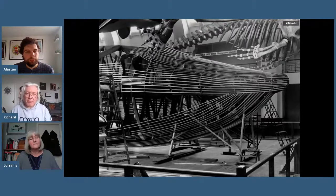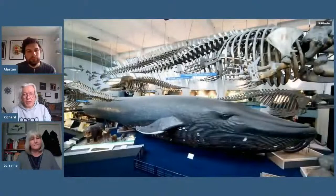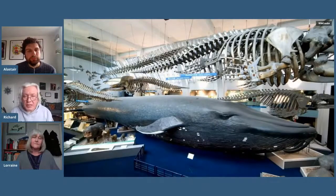It was constructed from, as you can see, strips of timber, a wooden frame, built a little bit like a ship, if you like. The timber was laid over the top of the main frame, and then it was covered in layers of effectively chicken wire, this fine wire mesh. And on top of that, they placed layers and layers of plaster. And the plaster was then sculpted to show all of the external detail of the blue whale, and finally painted in the colors that we see with blue whales.